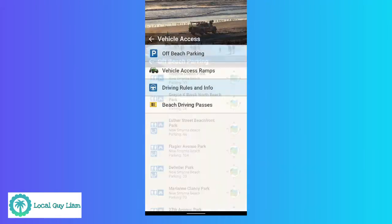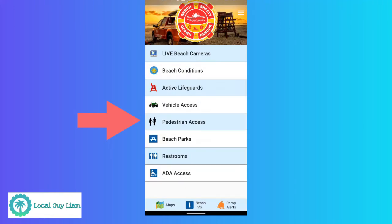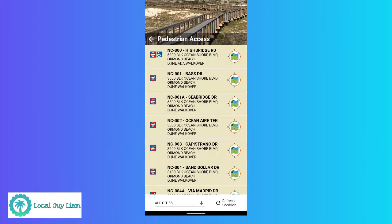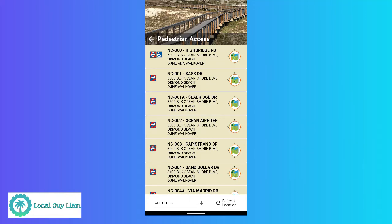Okay, that's off-beach parking. Let's take a look at pedestrian access. We're going to go back here. Main menu, pedestrian access. This is a way to get on the beach, like walking across what they call a dunes walkover. It's a boardwalk from our parking area typically to the beach. It's a walk over the dunes, so it's close to the beach, obviously. But the parking is very limited typically at these spots, it's not paved, and you have to carry your stuff. But I'm going to filter here.